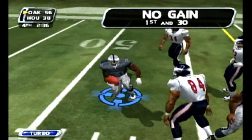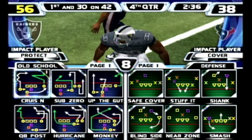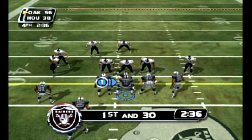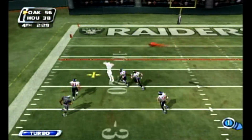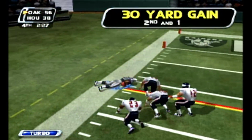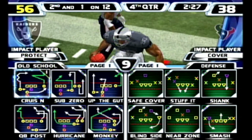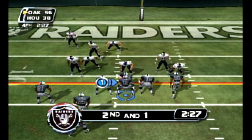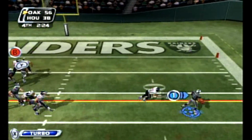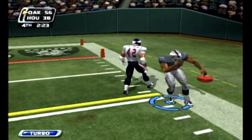Not much of a run back. First and 30. The Texans trail by 18. Takes the snap, drops back. Wide open! Nice catch! That was highlight reel material. Get up, I'm gonna hit you again! Second and short. In the backfield. Fires. That'll be enough for a first down.